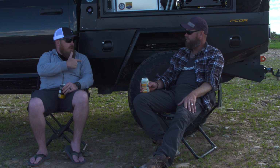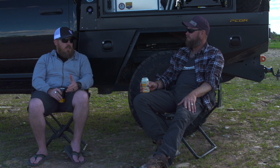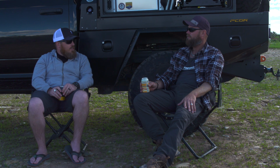There's going to be hell to pay trying to get it out, especially in smaller vehicles. So a winch and recovery gear so you can get yourself out, then you don't have to rely on everybody else. And then I think everybody needs a P-Core setup too, because it changes the whole truck.